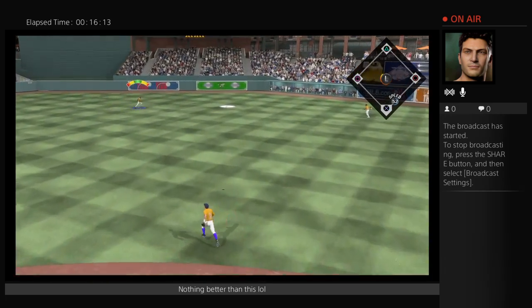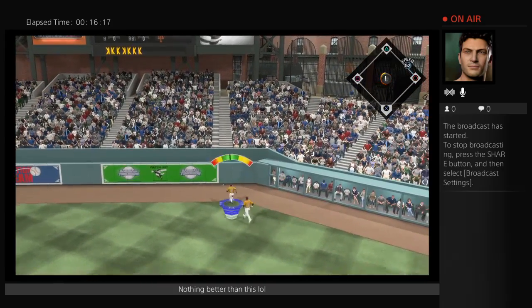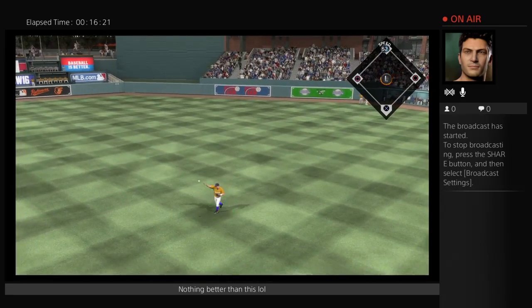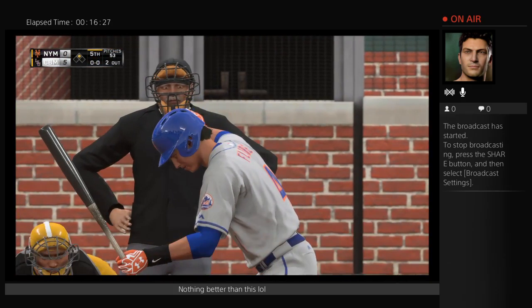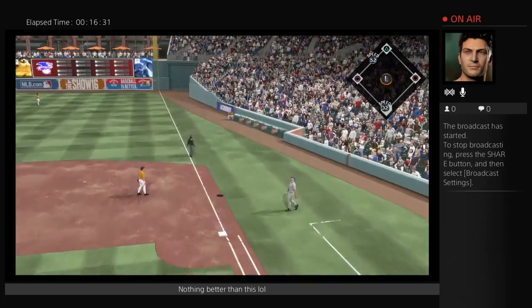Pitch swung on and hit in the air. Ichiro on the move, but he's not going to get this one. It's into the gap. And he's in there safely. He's got a double. Wilmer Flores will get an opportunity here in a run-scoring spot now following the 2-out double.